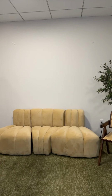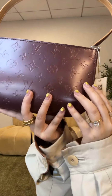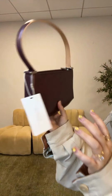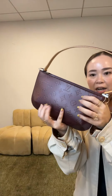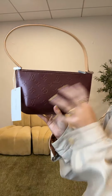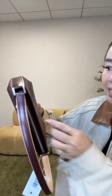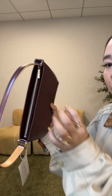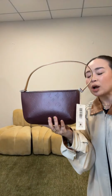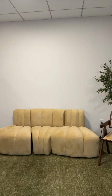Okay, next up. The Fowler in this beautiful matte plum color. The Fowler is kind of structured because of the material that they use. It's mint condition. Finding a vintage Louis Vuitton and then having it in mint condition is basically unheard of. It still has the plastic on the hardware. We priced this one insane for you guys, dropping at $7.99. $7.99 for the plum matte Louis Vuitton Fowler.